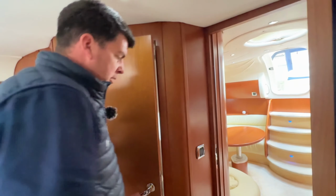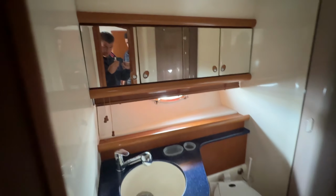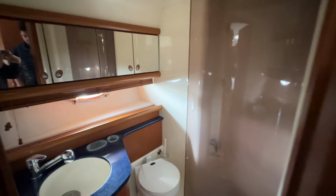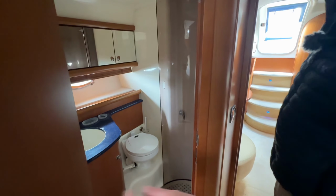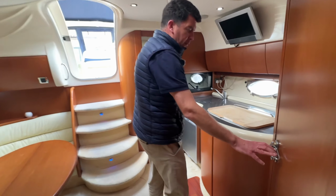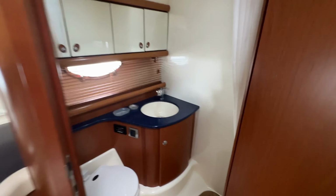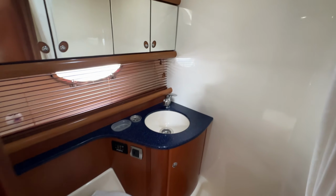That's a special feature, security measure. It would also help if I turn the lights on, which are LED. But you've also got access to your ensuite in here as well. It's a really good sized ensuite. As I say, some people would use this as the master cabin, some people would use it as the guest cabin. Your day heads are over on the opposite side. So you've got an electric toilet in there, which goes into a holding tank.